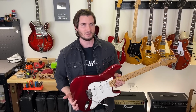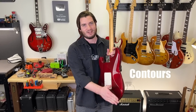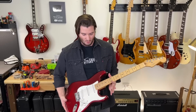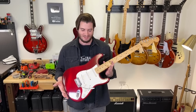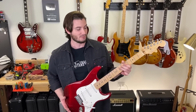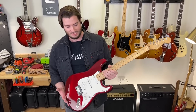Here's another thing that has started to bug me, and it never used to bug me until I played so many Les Pauls as of late. These contours, I know they're sleek and sexy, they drive me nuts. There's something about the way this body contour slides that I'm not gelling with lately. And it's obviously not a deal breaker because the Strat sounds great and most of this isn't fun, but I'm giving you real reasons why I'm struggling to appreciate the Strat as of late compared to the Les Paul.